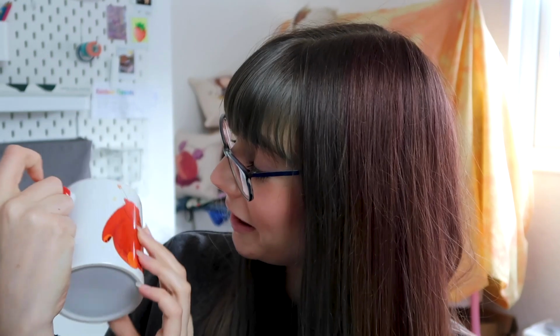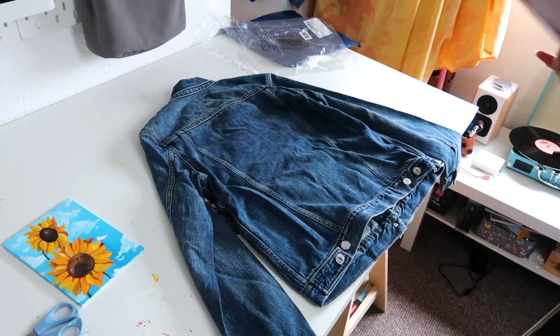Over the weekend I had an order of mugs arrive, and if you saw my last studio vlog, I was having issues printing on my polymer mugs, but this one is a ceramic mug. I think I still need to experiment a little bit more, maybe watch some tutorials online on how to do really good sublimation prints on mugs, but this has definitely come out so much better than the polymer ones, which is really great. So I'm going to go and work on the denim jacket now.